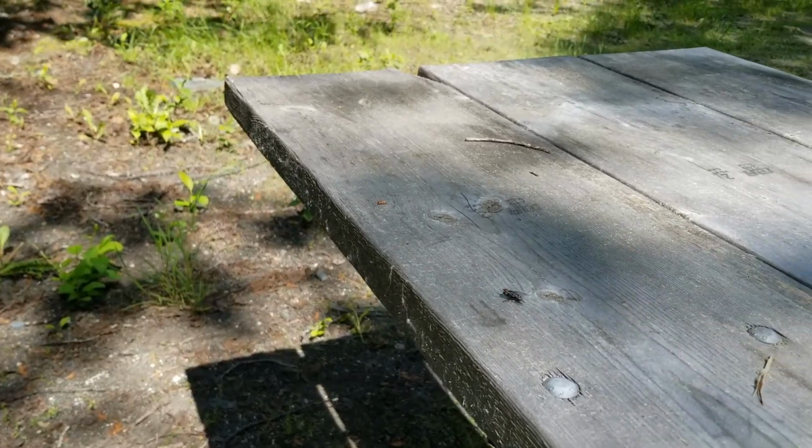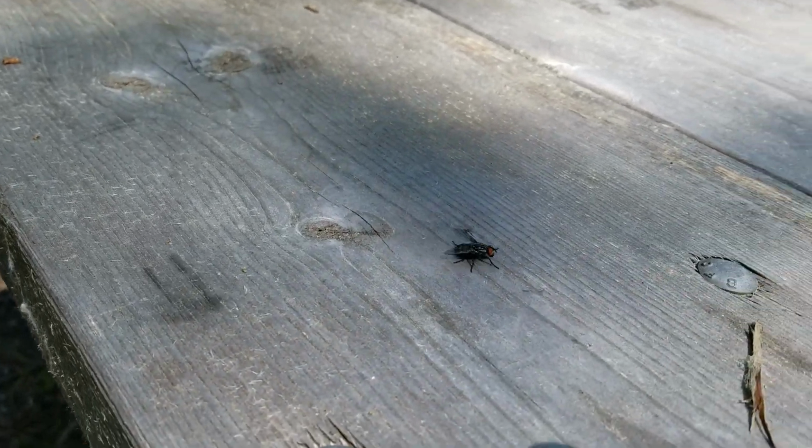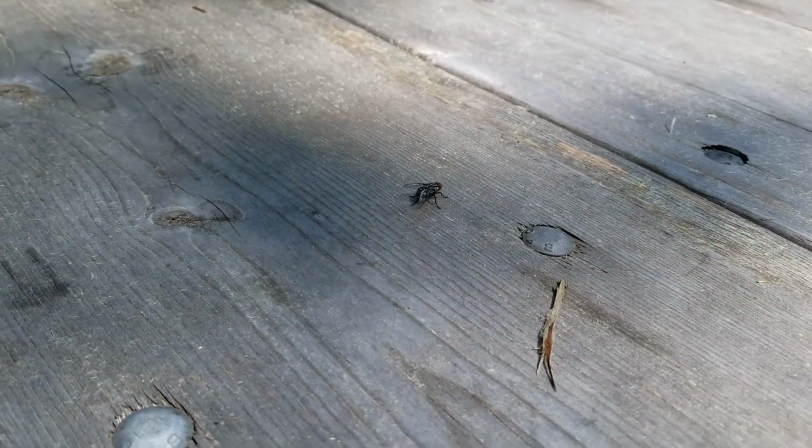And I just interrupted the black fly mating season, and this guy's just a creeper. He was watching the whole time. Yeah, you wave.